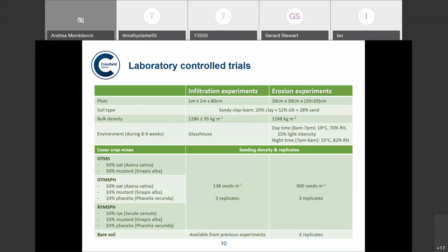In relation to the type of cover crop mixes, we used 3 different cover crop mixes: oat, mustard, and phacelia, and rye, mustard, and phacelia. Selection of these cover crop mixes was based on previous studies. As I mentioned at the beginning, this project was aligned with a larger one, using roots to bioengineer soil. And in a previous phase of that project, they tested the properties and the effectiveness of the different individual cover crops. Then from the main findings of those studies, we decided to test these cover crop mixes because of the complementary properties or benefits that they brought.